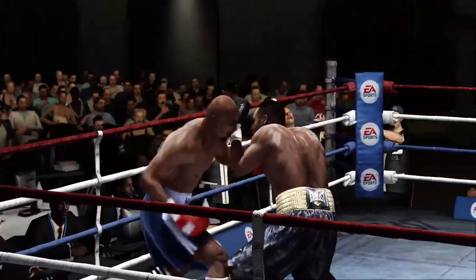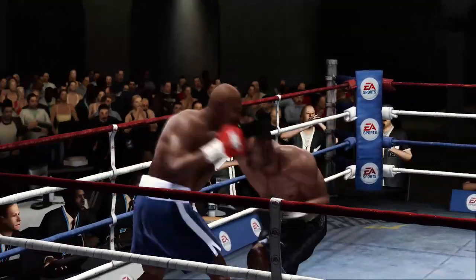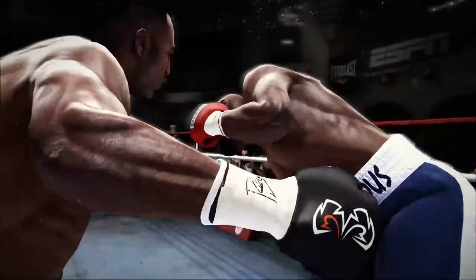Hagler able to block that punch. Not able to land the headshot. Zoning in on that gut. Nice. Combination punch down. Nice. Wow! Great combination. He is down on the mat.